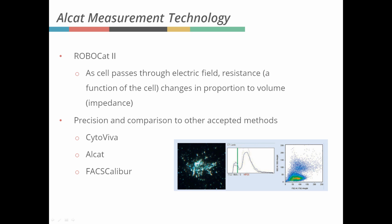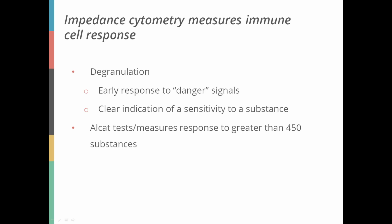In this graphic, you see that the Alcat RoboCat2 analysis correlated closely with other accepted technologies, namely CytoViva and FACS Caliber, another flow cytometry method on the far right. Remember, the Alcat test is a leukocyte activation test that measures cellular immune responses following exposure to individual food substances at the molecular level.